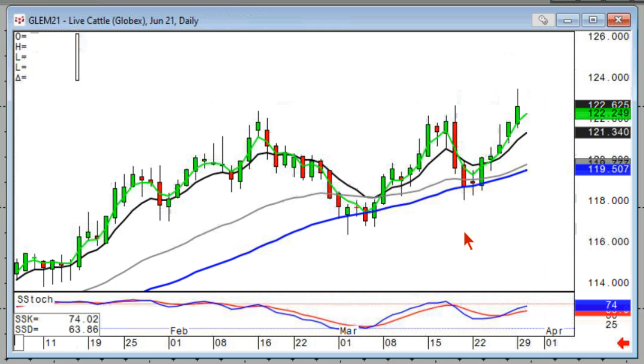So what do you got going on here? Stochastics heading up. They bounced off the 50. You're in an uptrend, and now they've broken out through this level. What can be assumed? Cattle prices are still going up.